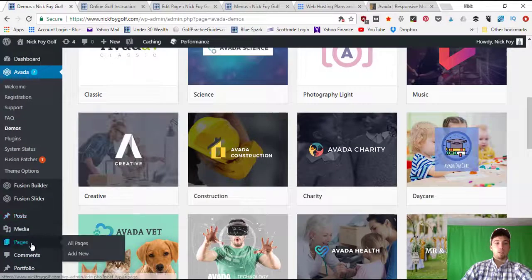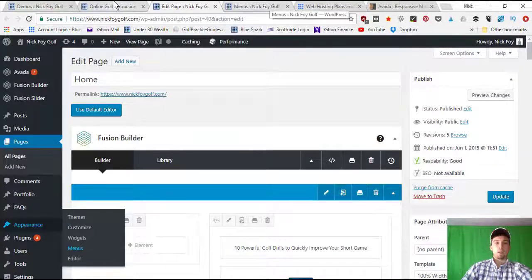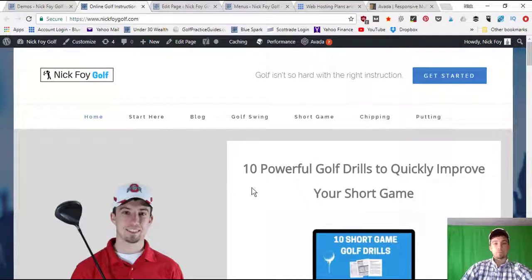And then you'll go into those individual pages. Once they've imported all those pages, you can go in and edit each individual page that they imported and customize it to the way you want it to look for your website. So that's where I'm at right now with nickfoygolf.com. We've got the basic design set up, got the menu set up and all the logo.